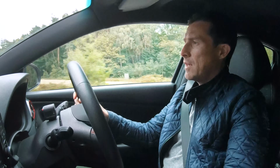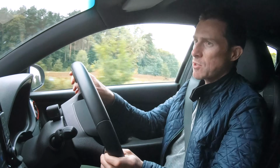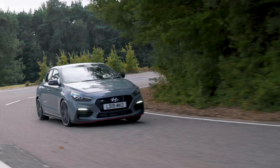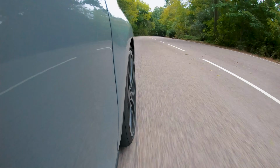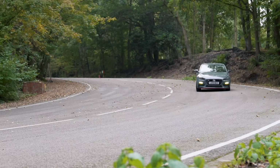It's time to find out what this hot hatch, sorry, hot fastback is like on a twisty road. So I've got it in N mode with the suspension in the firmest setting. I wouldn't normally do that because it's really, really firm and it just bounces down the road, but this bit of tarmac is dead smooth, so I can get away with it, and it does keep the car flatter.